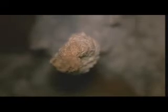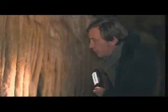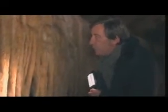I wonder what they thought. Maybe they thought nature was a sculptor and this was nature's sculpture gallery. These shapes and forms. I think the whole world of the cave must have fascinated them almost as an alternative form of nature.